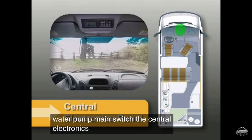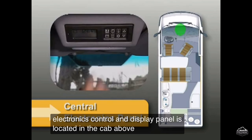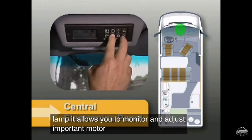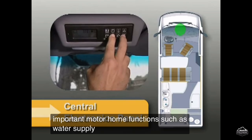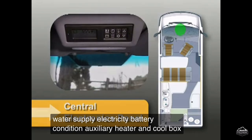The central electronics control and display panel is located in the cab above the interior lamp. It allows you to monitor and adjust important motorhome functions such as water supply, electricity, battery condition, auxiliary heater, and cool box.